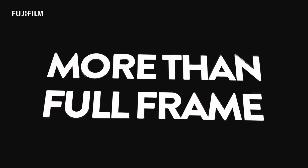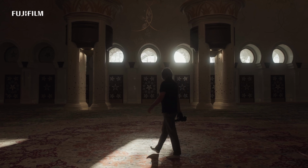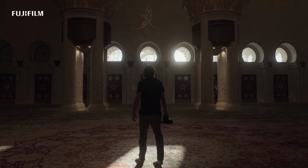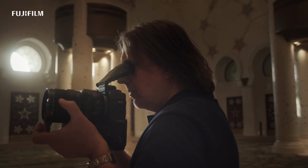I've been an X-photographer since 2017, from the very beginning of the GFX line of cameras. And basically, I knew at that moment that I wouldn't be able to go back to a DSLR. I needed to stay that course and see where the technology goes.